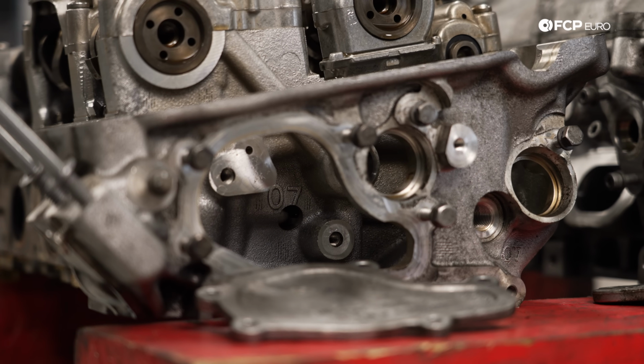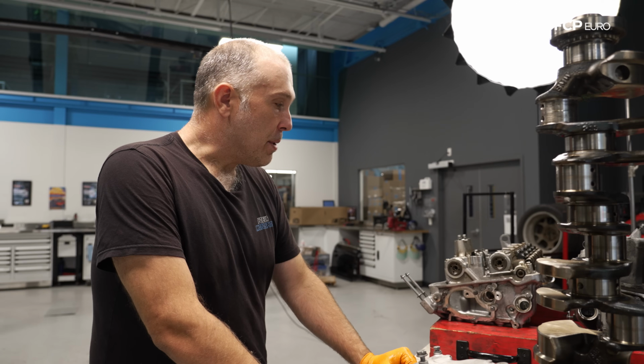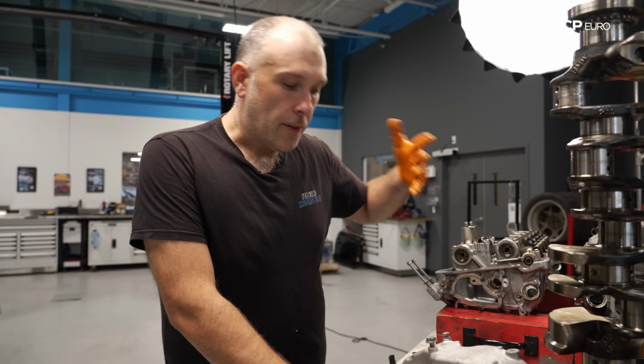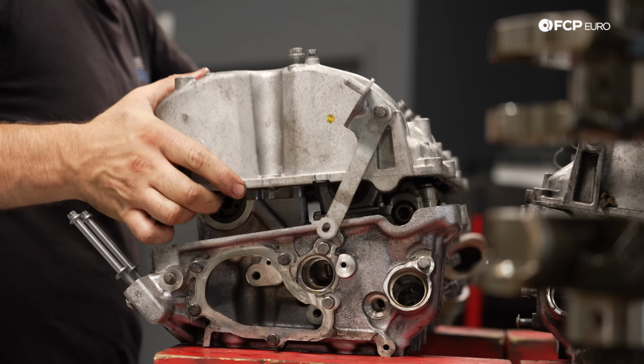Unique to these engines, because on every other BMW, except for some of the B series stuff, your chain tensioner will be on the outside of the cylinder head or timing cover. So that's unique to this engine.